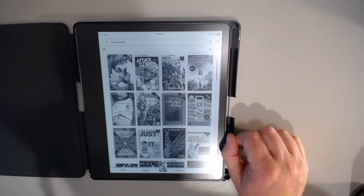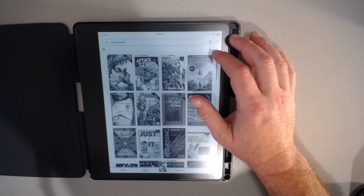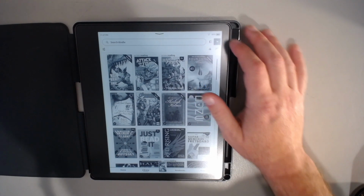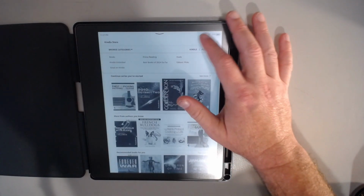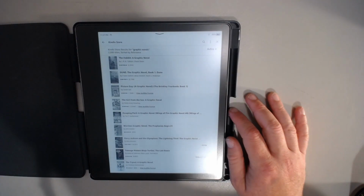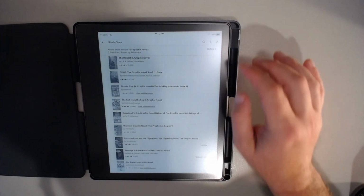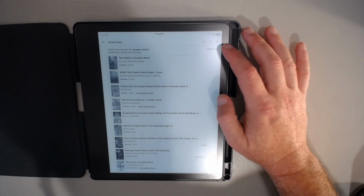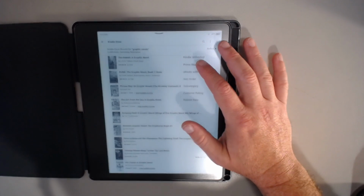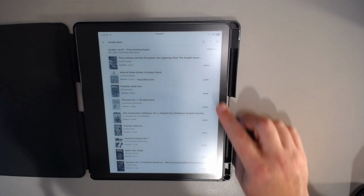Anywho, but there is a really nice selection of comic books available that really are up for grabs. I'll click on graphic novels this time. I'll search for that. And then, that looks cool. You know what? I'm sorry. I didn't refine this search yet. So these are all items you have to pay for. So I have to click Prime Reading, and then I see the Prime going all the way down. So these are all Prime.